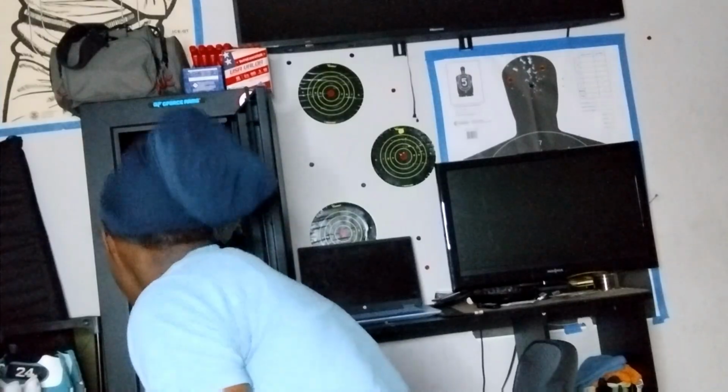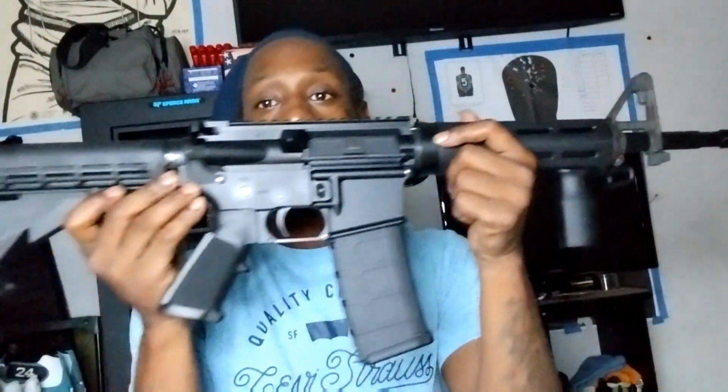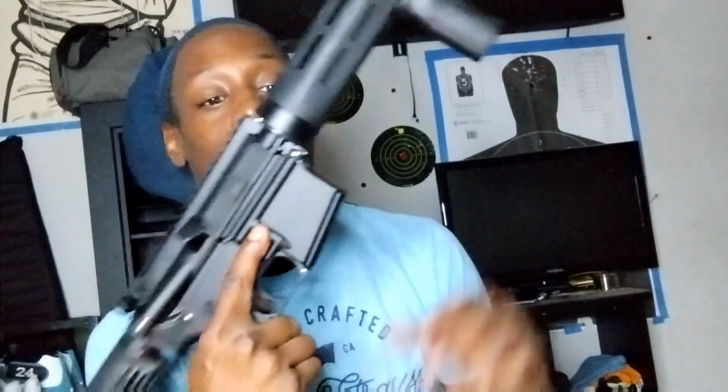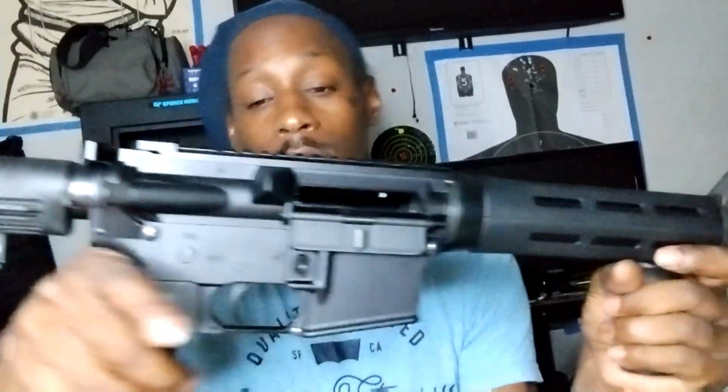Next, I got my AR-15, PSA AR-15. This is a 16-inch rifle. Okay, just to show you that we're clear. There's nothing inside. This is my PSA AR-15 16-inch barrel. I just threw this foregrip on it. This is my basic build.